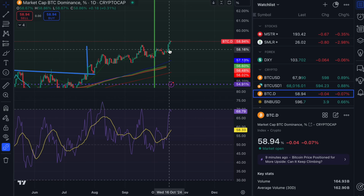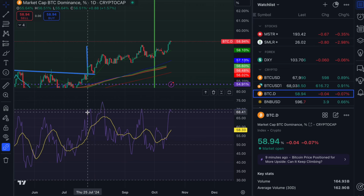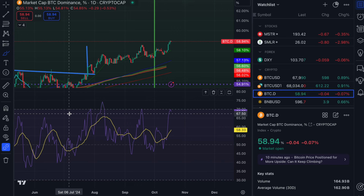And take a look at the Bitcoin dominance. People are waiting on alt season. When is alt season going to be here? We're looking at this on the daily chart. And why are we showing this? Because we want to show you this divergence that's been playing out. The charts are showing a divergence. Now, nothing's 100%. It doesn't have to do anything.